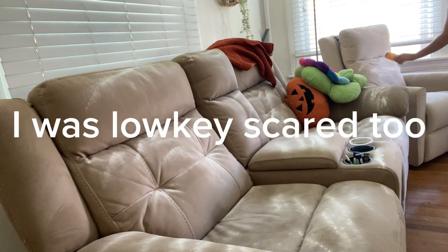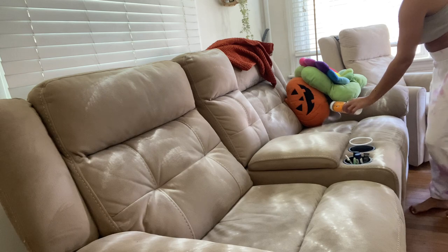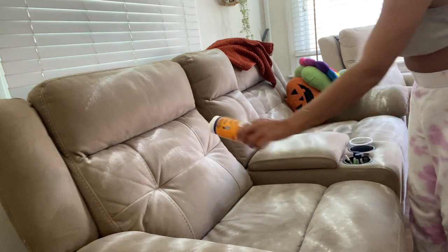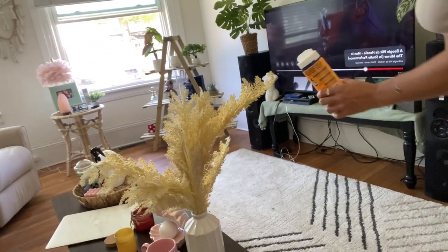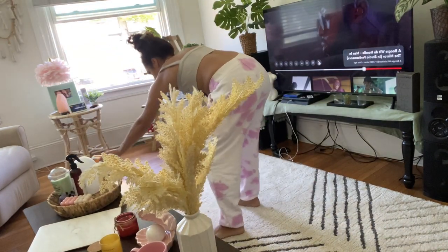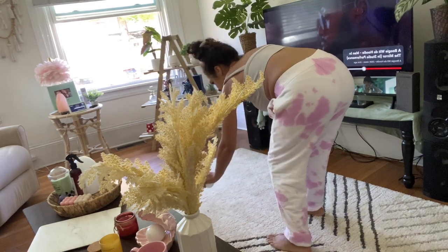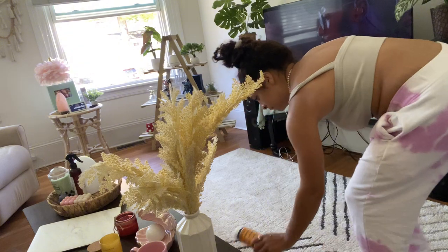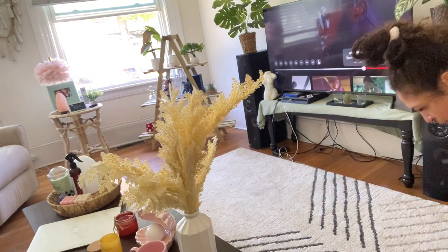All of my furniture is actually bought secondhand, so the fact that I can just do little things like this to give my couch an extra deodorizing is nice and exciting. I'm also going to do it to my rug. It can't hurt, especially since I have a white rug, which is bonkers for many people. I don't really have many people here, and the people who are here know.